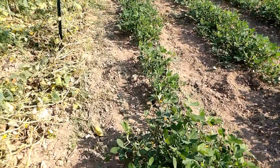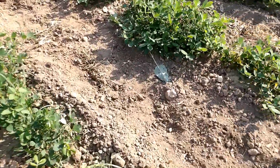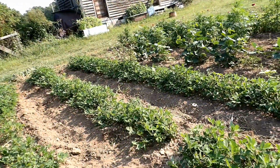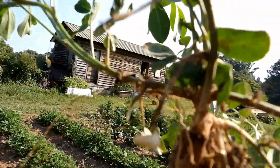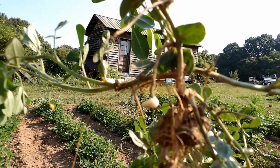But if you've never seen how a peanut grows, I accidentally pulled one up. Where is it? Here it is. So I'm going to try to plant this one back. So we got our little blooms. Let me find you a good one here. Here it is. See the little peanut? So that peanut comes off of the branch and reaches down into the ground, and it'll bury itself in the ground and grow into a big peanut.